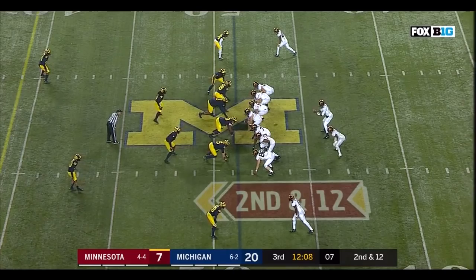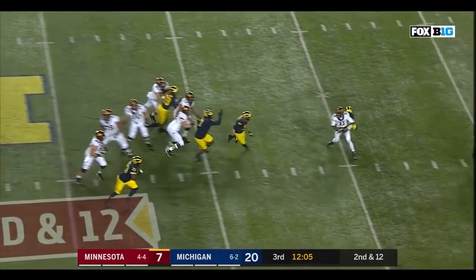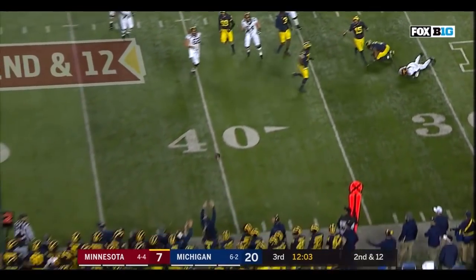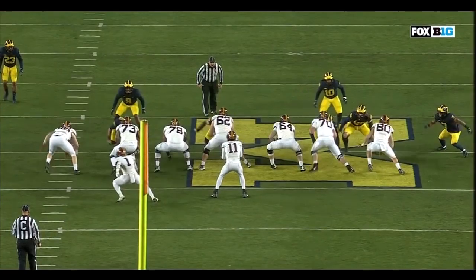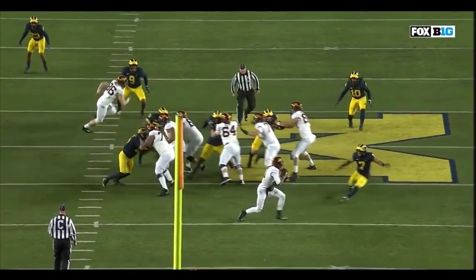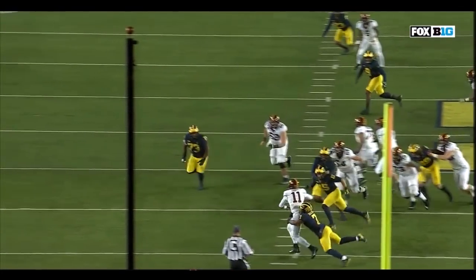12:02 to go in the third quarter, and we haven't really gotten into him yet, but Khaleke Hudson has a Michigan program record, 7.5 tackles for loss out of his Viper position, and here is the key sack, because this is the one that they call intentional grounding. Michigan went back and gave him a sack on this play.